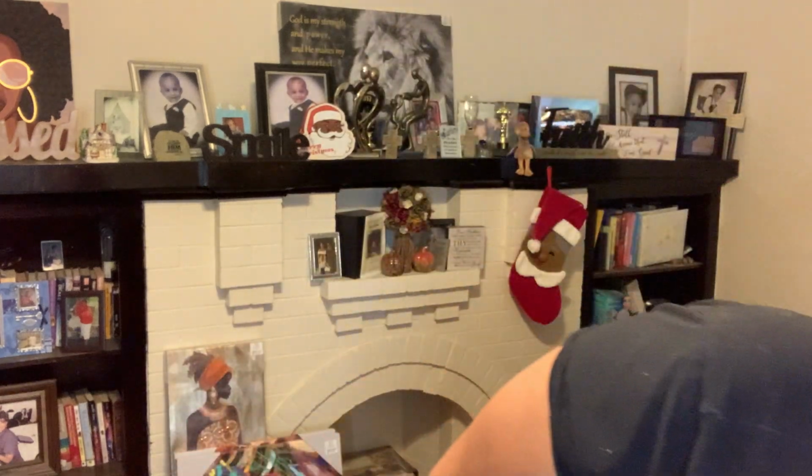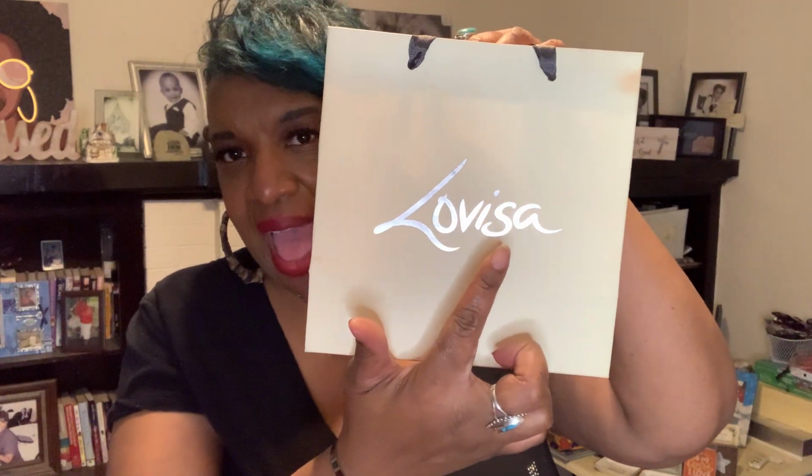Really, really, really cute. So again, check this store out. L-O-V-I-S-A, Lovisa. And again, if you're just looking for some really nice earrings, just know you might spend a little penny, okay? I don't want you all to think you're going to go in there and get earrings that's going to cost $5. It's not the beauty supply house, okay? They're not going to be $5. But they do have a lot of earrings that are on sale as well. And these are very, very lightweight. That's another thing I wanted to say.